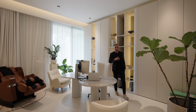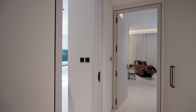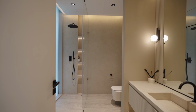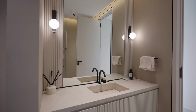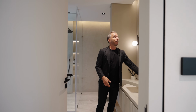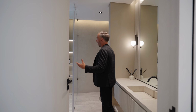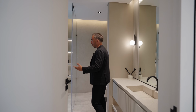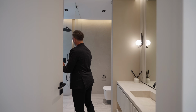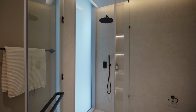Now right beside it is the first guest bedroom of the home. On the entrance, you have cabinets leading into the ensuite bathroom. Floating vanity on the entry with a waterfall edge sink, black sanitary, and the mirror above extending that space even further with the light fixtures either side. It's also a full ensuite bathroom with a walk-in shower at the back, enclosed in glass with the shampoo niche built into these stone walls.